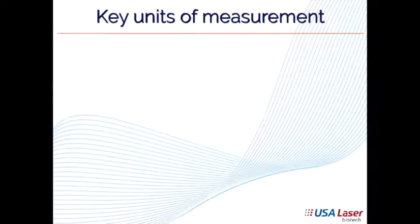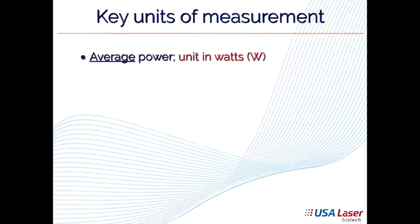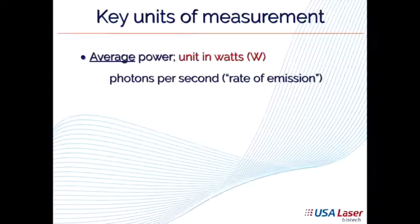So we're talking about powers, energies, and all that. What are these units of measurements? Well, the average power is in watts. Watts is like a speaker, where we talk about a 100-watt speaker versus a 10-watt speaker, so you know the difference. It's a form of intense sound. In this case, it would be sound, of course.